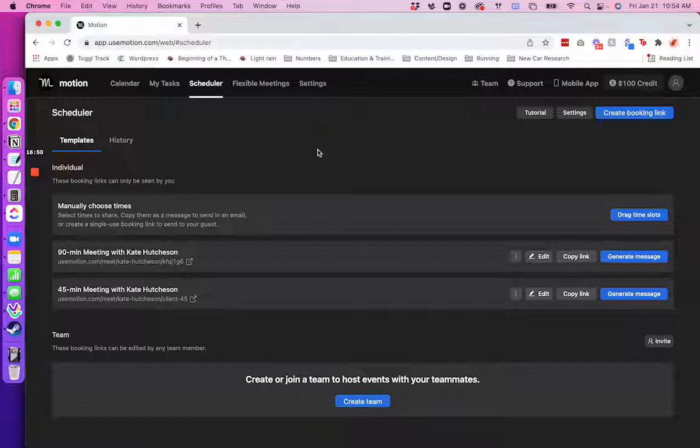And so those are pretty nice features, but it does have some limitations. For instance, I couldn't use this for my VIP days because it doesn't even give me the option of scheduling a 4 hour meeting. I think it goes up to 2 hours and that's the maximum. So I couldn't even use it for that if I wanted to. So that has some pros and cons there.